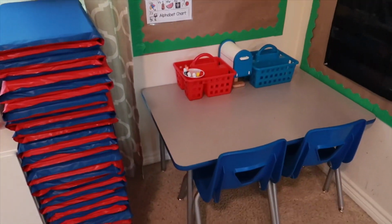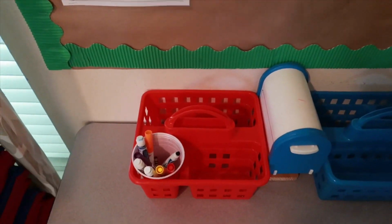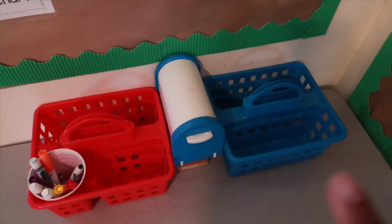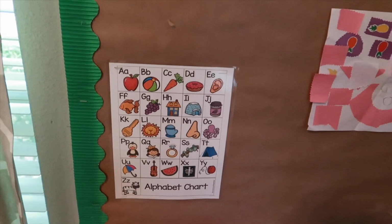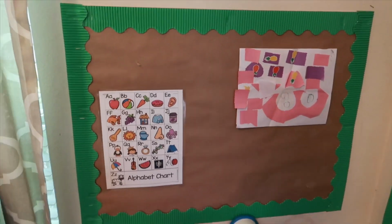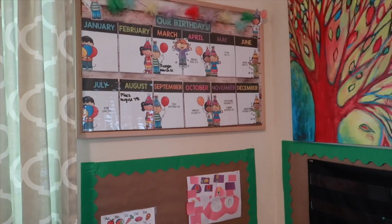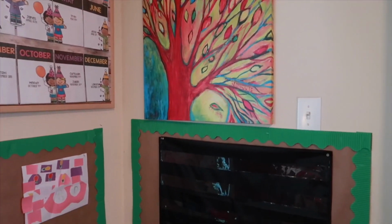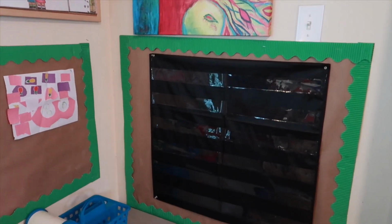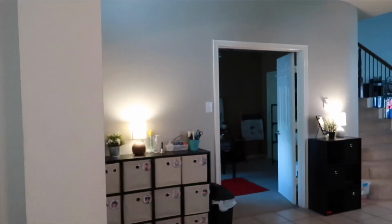And generally when school is in session, when we have all of our students and we're not dealing with COVID, we have markers and crayons, scissors, glue, stickers, and scraps of paper that they can use in there to make little arts and crafts, or sometimes I'll put words on that little black pocket chart right there, like certain sight words or names or things that we're working on.